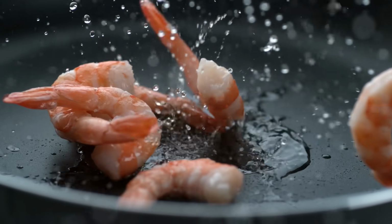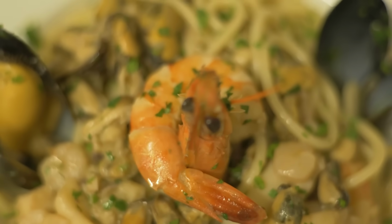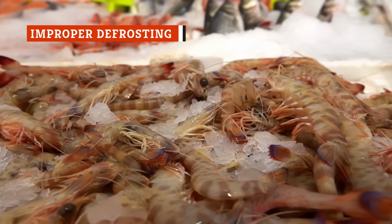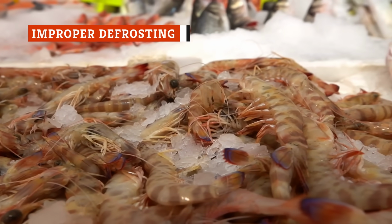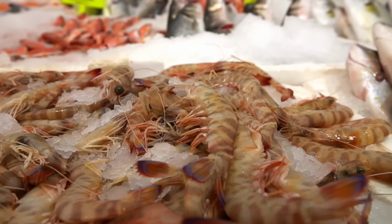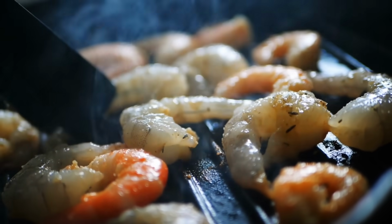Simple solution? Just make sure you defrost your shrimp before you begin cooking. Luckily, it usually doesn't take too long. So you know you have to defrost your frozen shrimp, but how? While it may be tempting to set your shrimp on the counter for a few hours before you start cooking, that's not ideal. They spoil too quickly and could become a food safety concern.